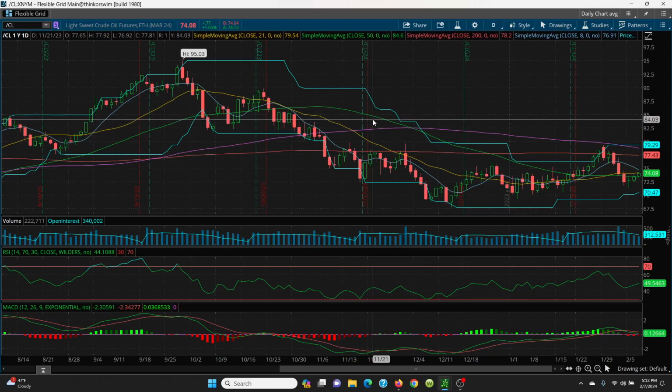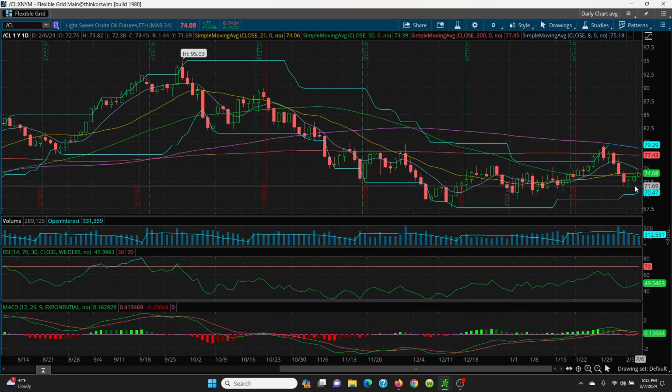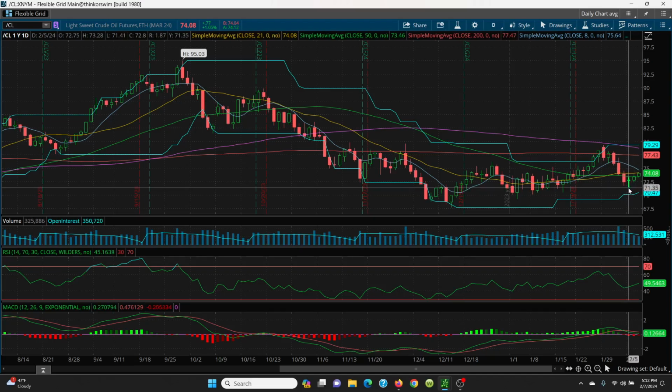Now, on the downside, you want to watch this 50 SMA, 73.37. If that is lost, okay, then what we do is we come to yesterday's candle, which is basically 72.38. We'll come to this candle. You're looking at 71.79. And then we have here 71.41. That would be your big retest here.